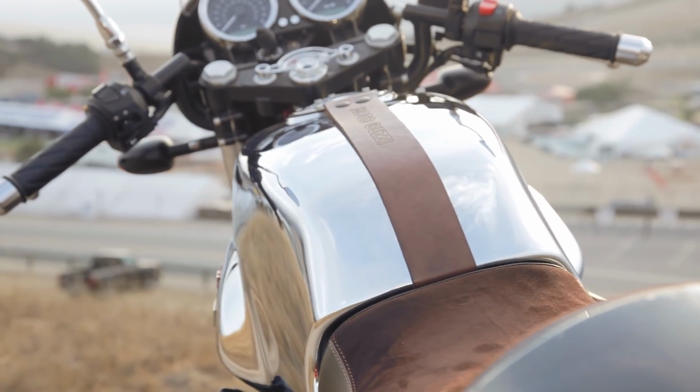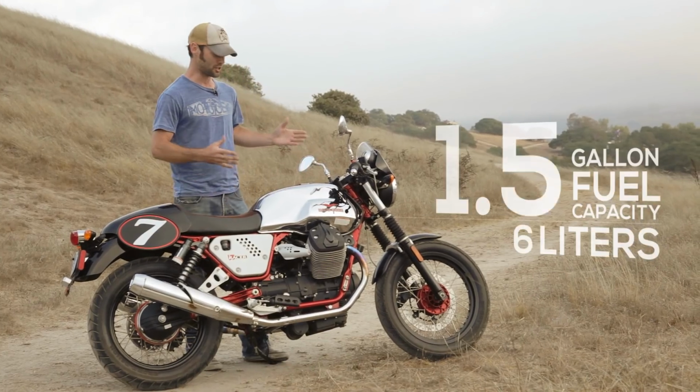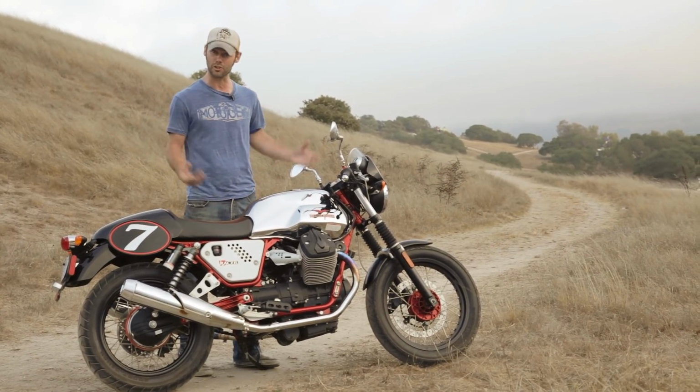A gorgeous fuel tank, a huge 5.8 gallon fuel tank, which really now has a range of over 300 miles. So it's a bike that you can really enjoy going touring on, doing plenty of miles in one hit.